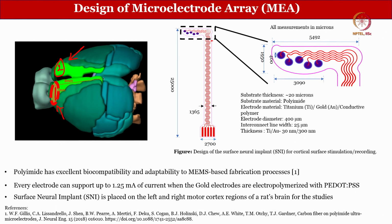So now you have the electrode diameter. What is the electrode diameter? The electrode diameter is about 400 microns, that means each circle is close to 400 microns. What is the interconnect line width? This wavy line that you can see in red color, this line width is about 25 microns. Electrode diameter is 400 microns, line width is 25 microns. And what is the thickness of the titanium and gold? Gold is about 300 nanometers and titanium is about 30 nanometers.